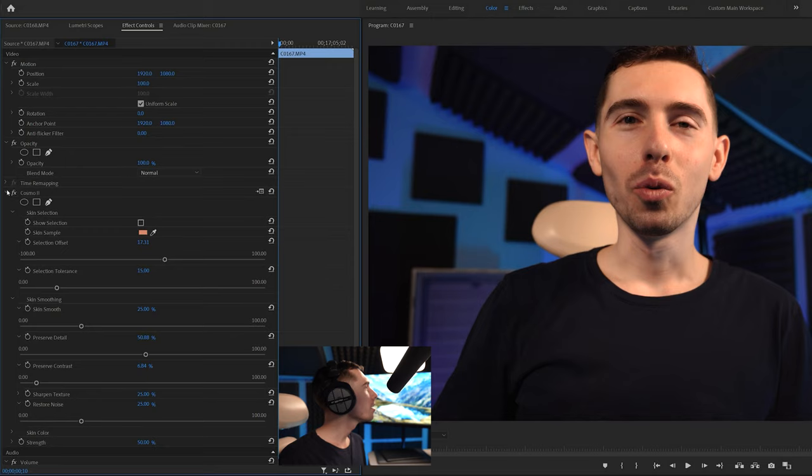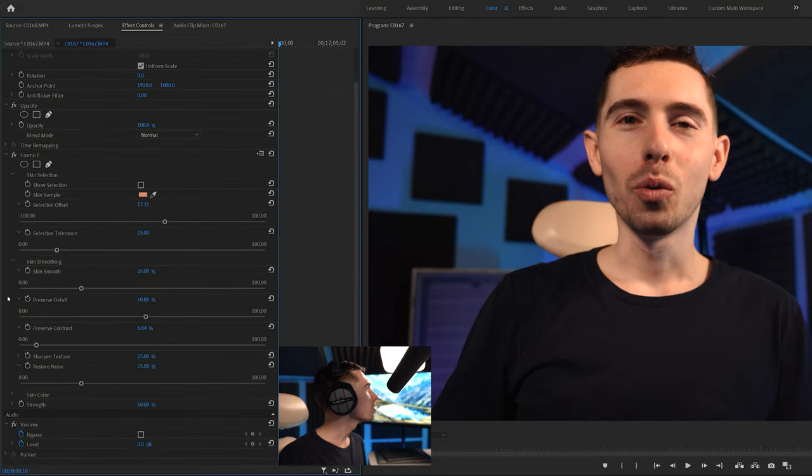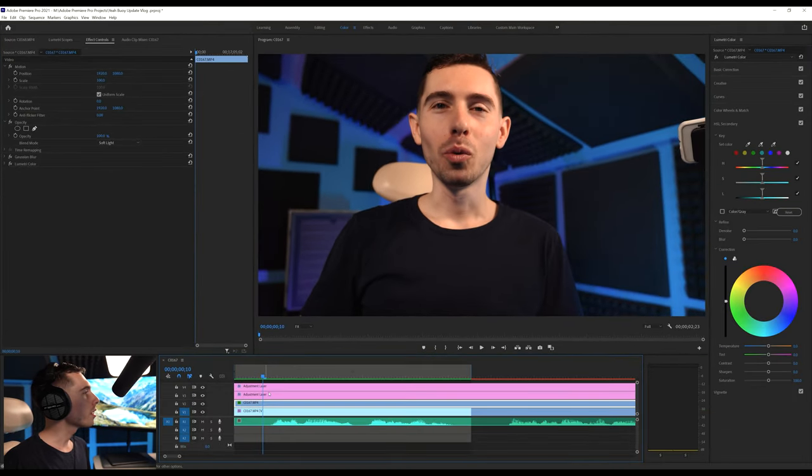By the way, for the settings here, I just selected my skin tone, increased the offset, and kept the tolerance at default. I increased the preserve detail from the default 25 up to 50.88. Contrast, I reduced the contrast, and the strength was default 100%, I cut it in half and put the strength to 50%. So I think this is a very subtle improvement. Then on this second layer, I just alt-click-dragged this whole video layer up to duplicate it.